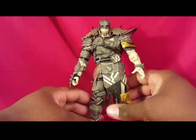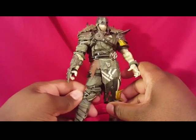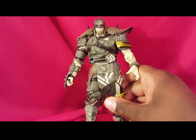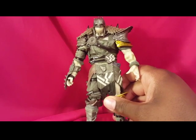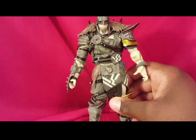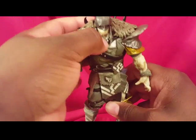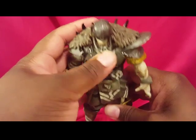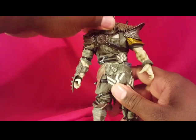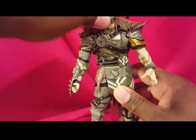Now, one thing that determines the good and the bad figures, the final nail in the coffin, if you will, is the articulation. This guy has a lot of clothing and armor on, so a lot of his articulation may be hindered. He's also got a necklace on made out of teeth. So for the articulation, his head is on a ball joint. He doesn't really look up or down. He can move his head only that much, which is kind of a bummer.